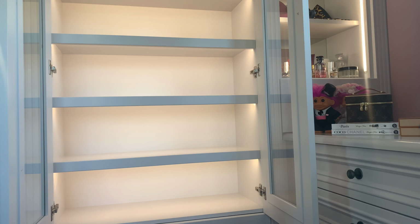When we bought it, it certainly didn't look like this. It's taken a long time to go room by room, trying to get the rooms as we want them. This is my closet. It is excessive. It was for me.